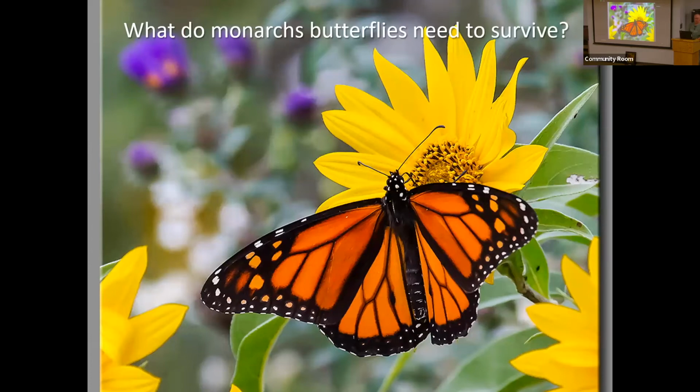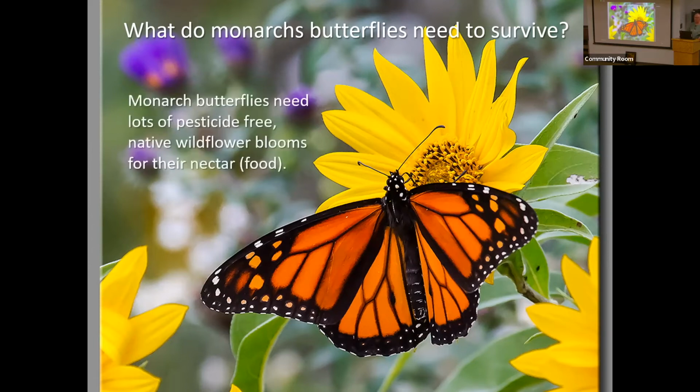So now we're going to talk a little bit about what monarch butterflies need to survive. The butterflies need something a little bit different than the caterpillars do. So what do the butterflies need? Well, they need lots of native wildflowers for nectar. And hopefully those wildflowers will be free of pesticides or insecticides that are sprayed to kill insects. Because if those flowers have that pesticide on them, it will actually kill the butterflies. So we need lots of pesticide-free wildflowers for them, just for their food.